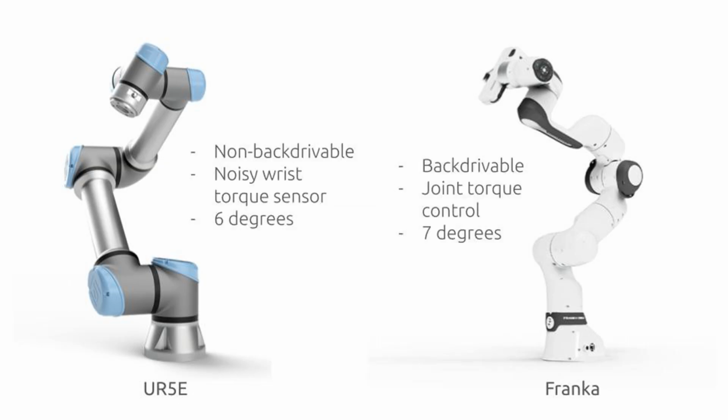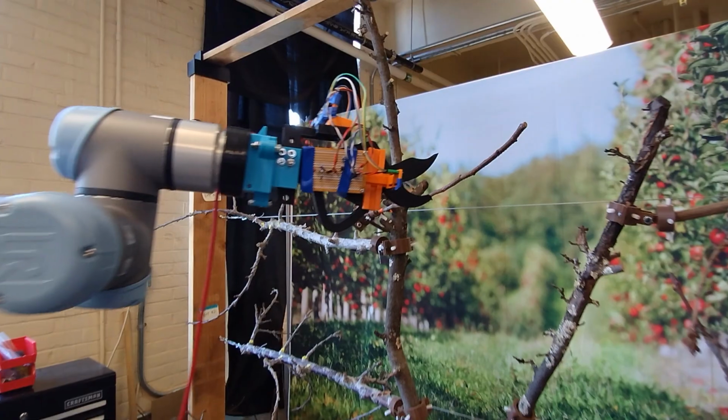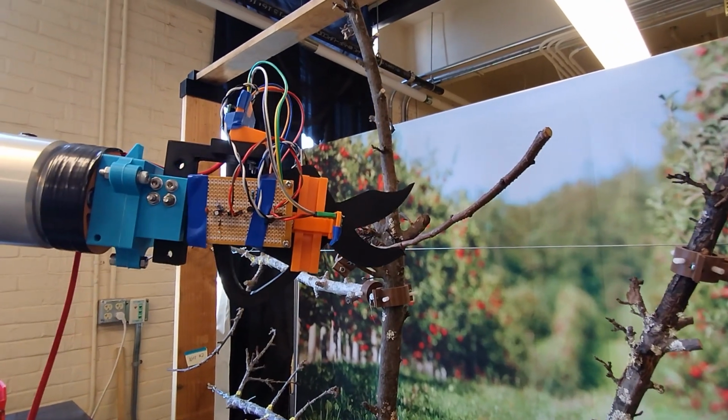In addition to joint torque control, Franka is back-drivable, meaning external forces can physically move the arm, which is useful for detecting subtle interactions with the environment. In contrast, the UR5E is non-backdrivable, and while it does have a torque sensor at the wrist, the data is very noisy and essentially unusable for detecting the light contact forces involved in pruning. Also, the Franka has 7 degrees of freedom compared to only 6 on the UR5, giving it better reachability and flexibility around complex tree canopies. Therefore, we are working towards implementing the shear end effector on the Franka arm.